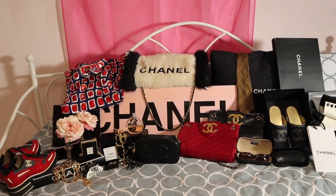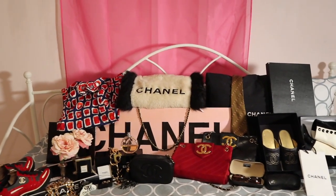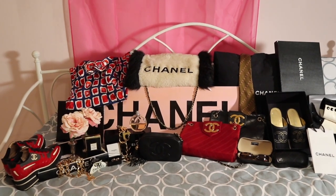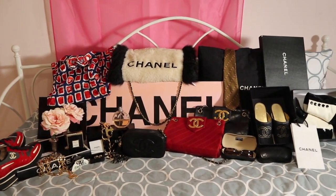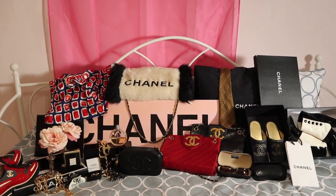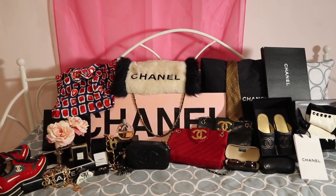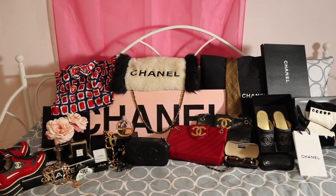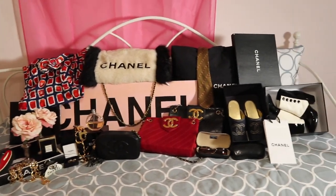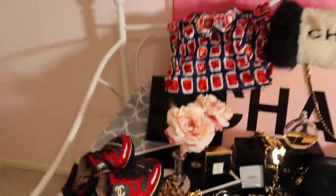Today I'm going to show you authentic Chanel items, well, authentic except for one item, Chanel items that it took me maybe 8 or so years to collect. So it wasn't overnight, but they are real and they're worth maybe altogether about $15,000 or more. I'm going to tell you where I purchased them and how much I paid for them. As far as how much I've enjoyed them, it's priceless. So let's start with the first item.